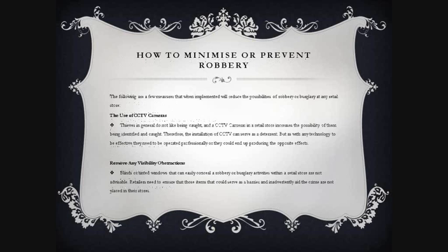How to minimize or prevent robbery? The following are a few measures that, when implemented, will reduce the possibilities of robbery or burglary at any retail store. The use of CCTV cameras. Thieves in general do not like being caught, and CCTV cameras in a retail store increase the possibility of them being identified and caught. Therefore, the installation of CCTV can serve as a deterrent.